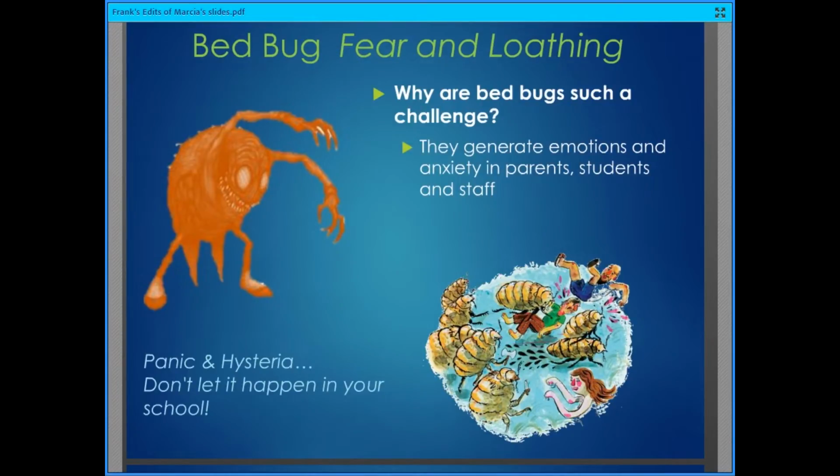Few things cause such strong emotional reaction as does the suspicion or discovery of bedbugs. Bedbugs elicit fear and loathing along with a strong dose of stigma, even though hygiene, sanitation, or dirt have nothing to do with bedbug infestations. When bedbugs arrive in school, accusations fly with demands for immediate action, even if ineffective or inappropriate. Don't let this happen in your school.